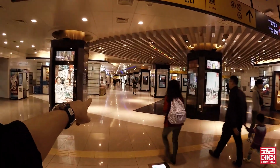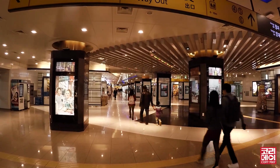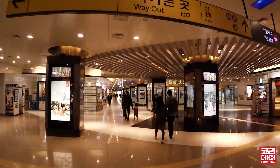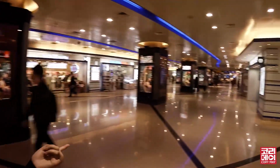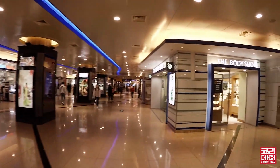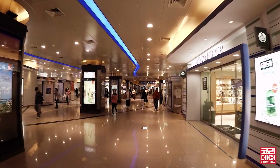So if you go this way, it goes towards what line? I mean, this whole section is dedicated to the Bundang line. So this specific corridor with all these pillars. But this connects to the old underground shopping area, which they also remodeled, but you can still see kind of the old layout from before.